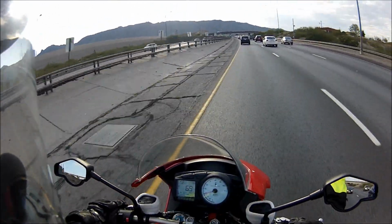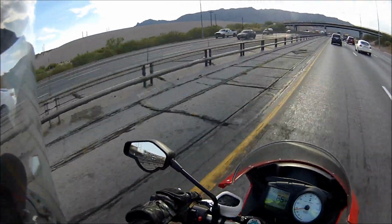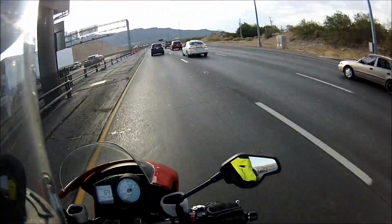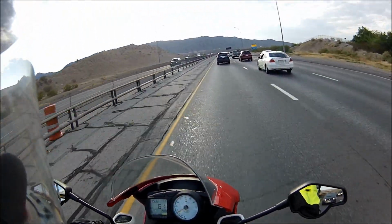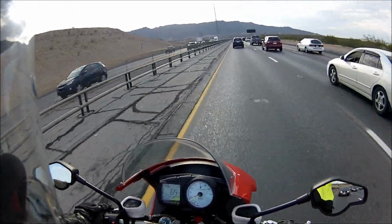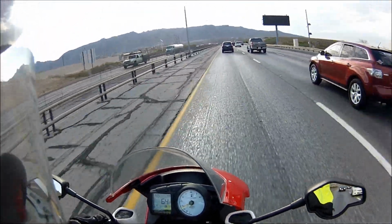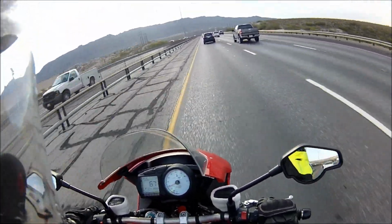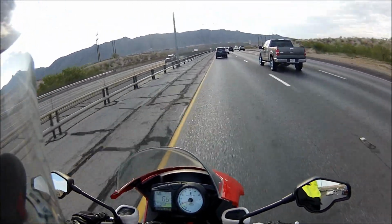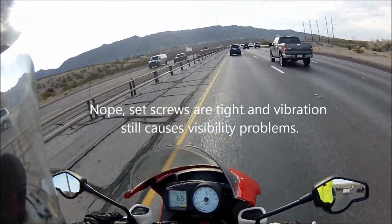I guess a couple of complaints would be the mirrors do vibrate. I can't see behind me. They vibrate quite a bit. Now, one thing I read in the manual is that once you set them to the right position, you're supposed to tighten the set screw underneath the mirror to keep them from moving. And I think maybe I can move them pretty easily with my finger, so I think that set screw might be a little bit loose, and I'll tighten that down, and maybe that keeps the mirrors from vibrating so much.